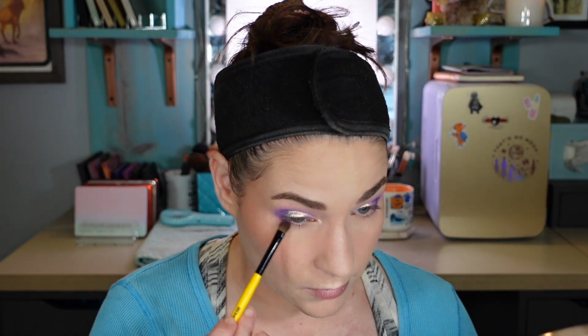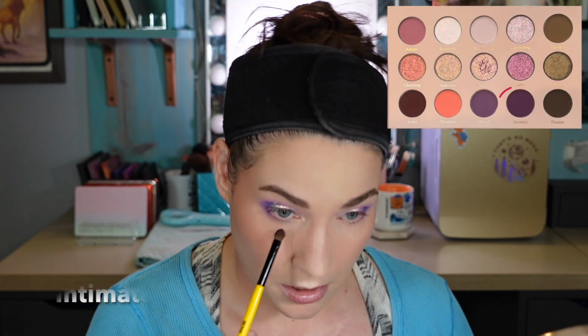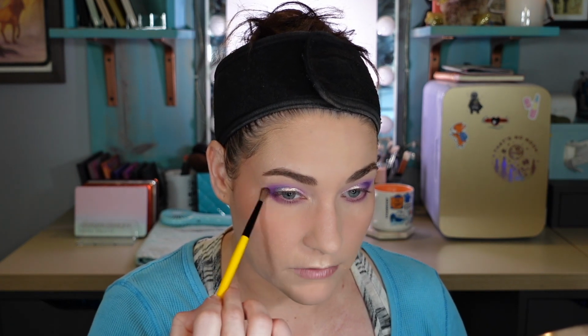I'm back in the Glaminatrix palette, going to do some lower lash line. There is quite a bit of kick up in the Glaminatrix mattes, and that's not necessarily a bad thing, but just something that I've noticed, that the formula is very soft, which does make it blendable, but also if you don't tap off your brush, it causes that fallout.